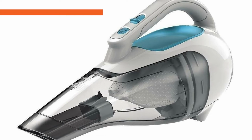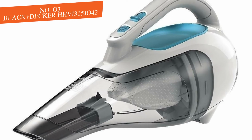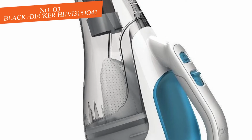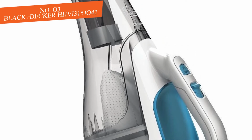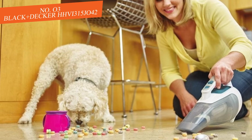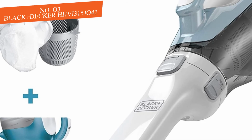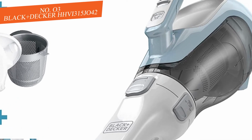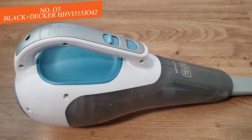Number 3. Black Plus Decker HHVI315J042. The HHVI315J042 is worth checking out if you are looking to spend the least amount of money possible. This budget handheld vacuum did well when cleaning up most bigger messes and exceeded expectations at picking up dust and dirt, especially for such a minimal investment.